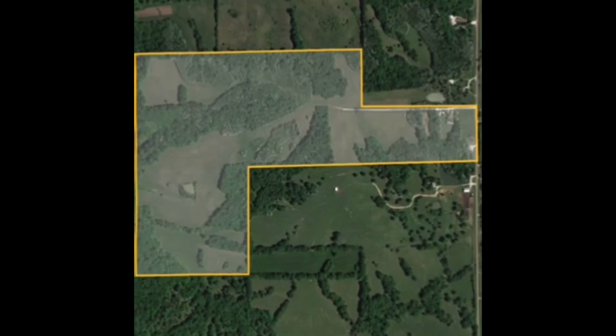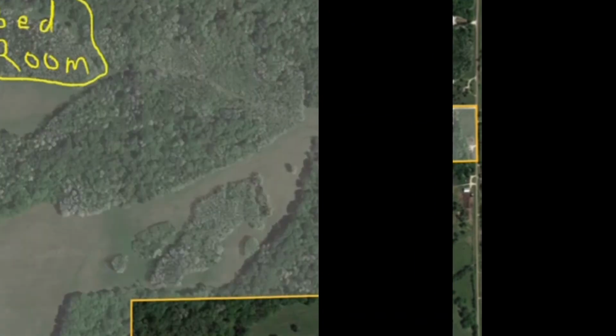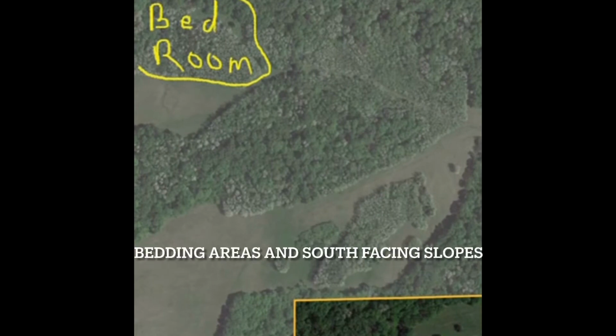Okay guys, here is Google Earth and the image of our property. As you can see, it is a 139 acre little tract with a mixture of woods and hayfield, and we also have food plots scattered throughout, but I'll get to that. So this is the land I'm going to use as my example of how I go about shed hunting. Now let's get into my 4 main focuses to increase our chances of finding sheds.